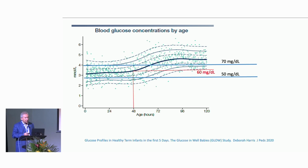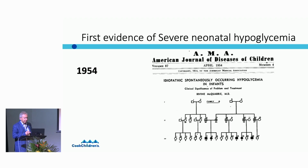Some people interpreted this data to mean that it is okay, if these are normal breastfed babies, to have glucoses in the 50s after 48 hours of life. They argued that the guidelines produced by the Pediatric Endocrine Society in 2015, suggesting that babies should have blood glucoses greater than 50 in the first 24 to 48 hours of life and greater than 60 after that, were incorrect. So we'll come back and talk about that argument a little later.